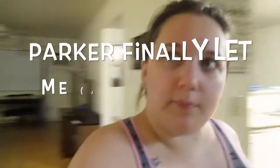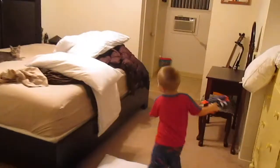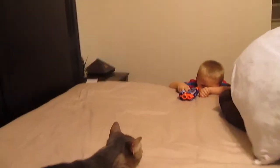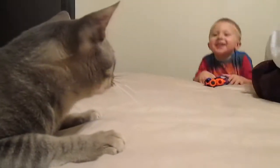Parker got his hair cut, but he refuses to show anybody. Let's see if we can catch him. No, Parker, stop. Parker! Parker! Well, there's Leo. There's that haircut, boy. Oh, you can tell, but it's much shorter, but still kind of long. How Daddy and Parker wanted it. Get him, Leo. Leo's like, what's going on? Are you spazzing? Oh, calm down. He's like, I'm out of here.